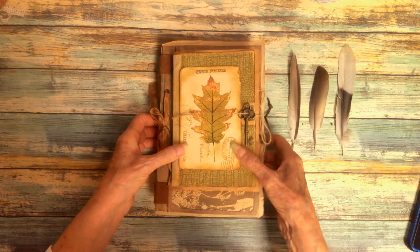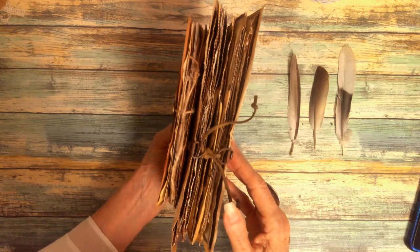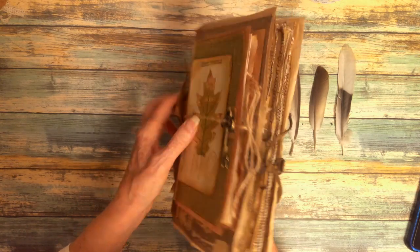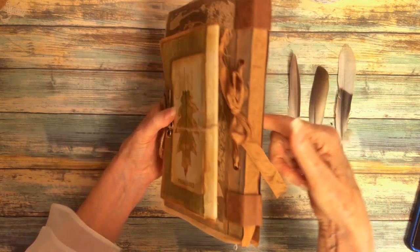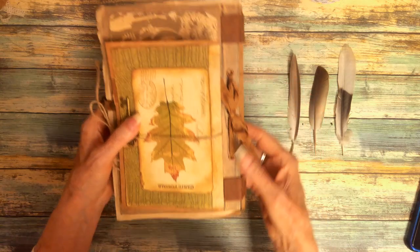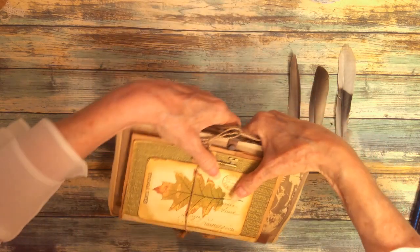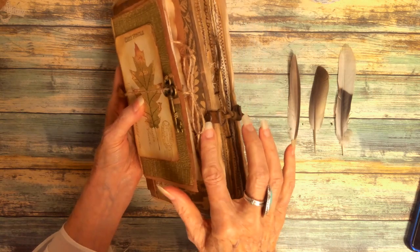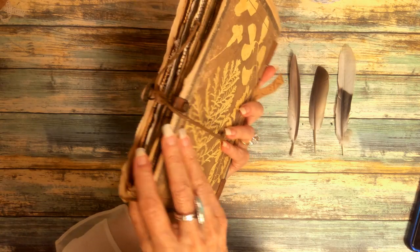We have two journals. I just happen to have them laying on top of each other. You can see that this one is heavily machine embellished. It has an open spine. These are leather hinges. This is the seam binding ribbon. And I have a wonderful metal closure here. Love it. It's so perfect for this journal.